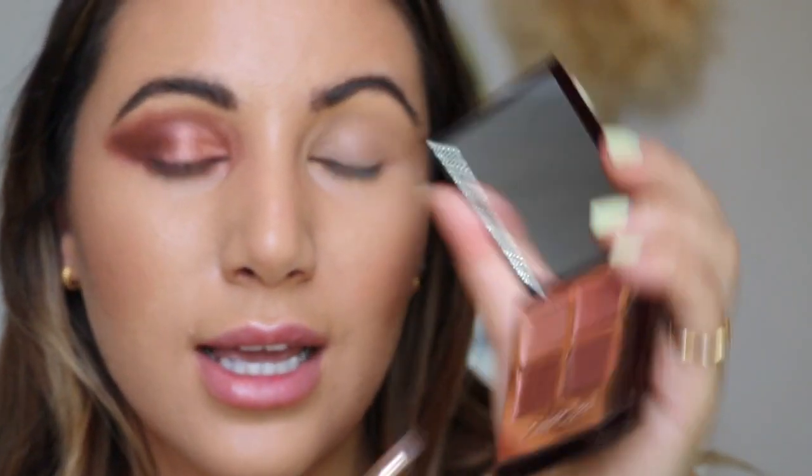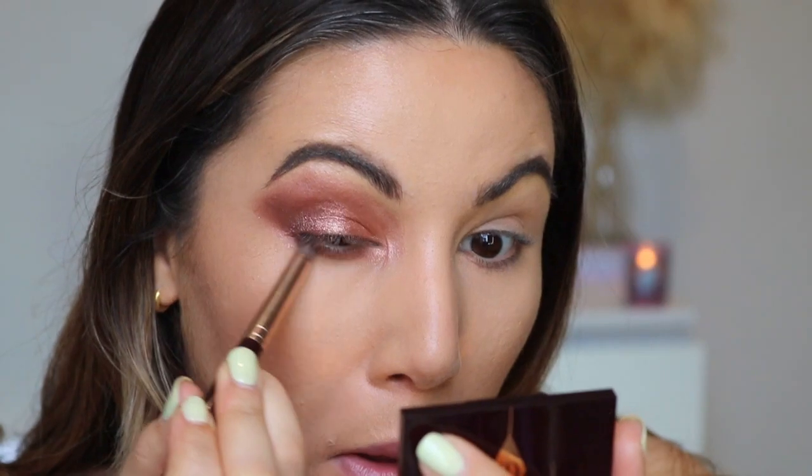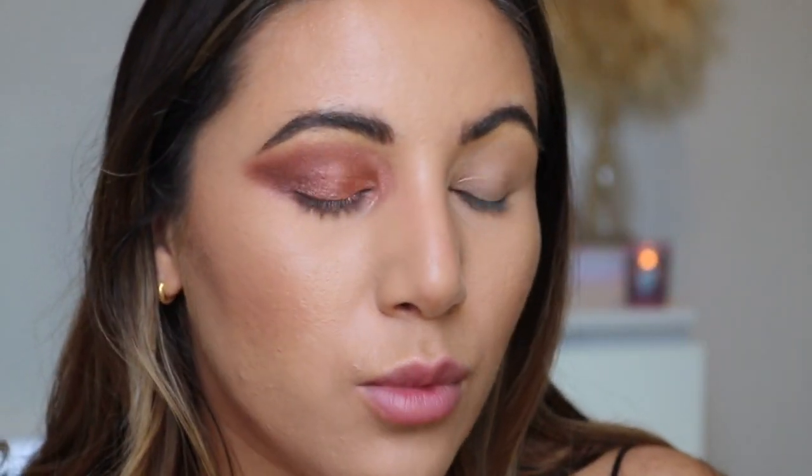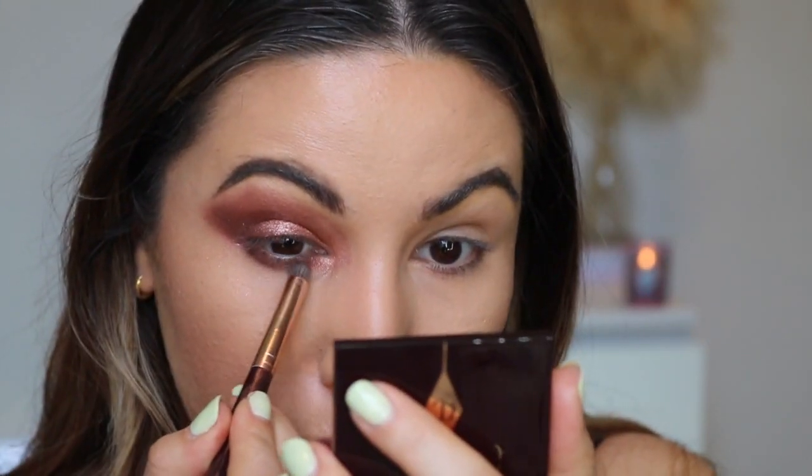Oh, and I forgot, I'm going to take that darker shade as well, and I'm just going to put that on the outer corner. And then I'm going to use a little bit of this shimmer as well, why not? And put that in the inner corner there. Just going to do the other eye, and then I'll be back for the eyeliner and mascara.